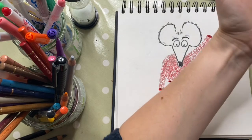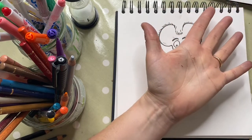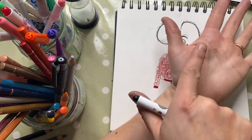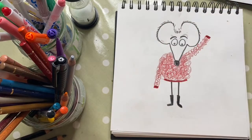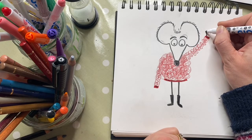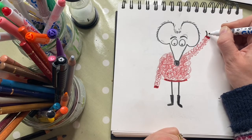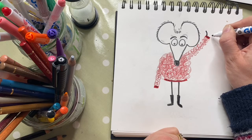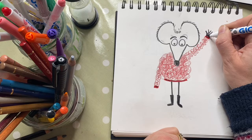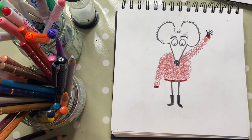If I was waving my hand, it would be facing this way, which means the thumb is going to be closest to his ear, and then you've got four fingers coming out from there. So the first thing I'm going to do is go up to the cuff, and I'm going to draw the thumb curving round like that, and then I'm just going to draw in the four fingers and the little one at the end. So 1, 2, 3 and a little finger at the end, and that's him waving.